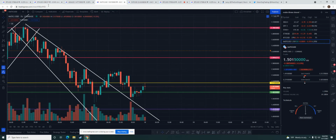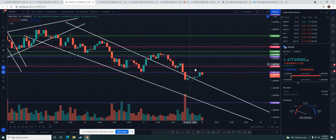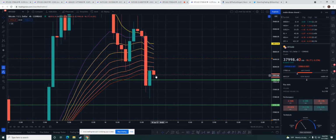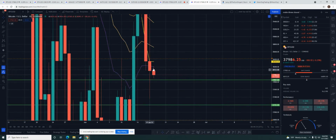We're hitting our resistance. Just like this is all confluence, guys. Just like we're hitting resistance on Bitcoin. Just like we're hitting resistance on Cardano. Okay? Same thing on Matic, right? We go to this. No, that's the 4 hour. Just like we hit resistance here on the 20. So this is all adding up, guys. You see where I'm going?